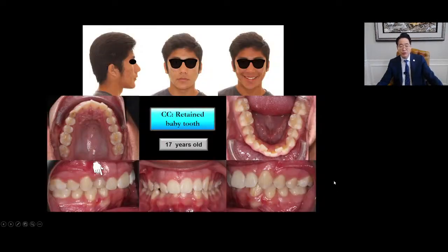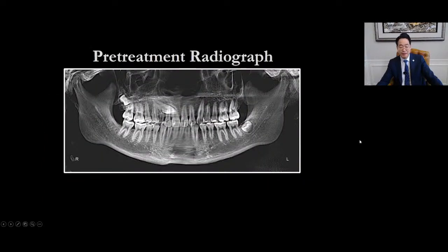Renard was 17 years old, and his chief complaint was a retained baby tooth. You can see the retained baby tooth here. Pre-treatment Panrex with impacted canine.